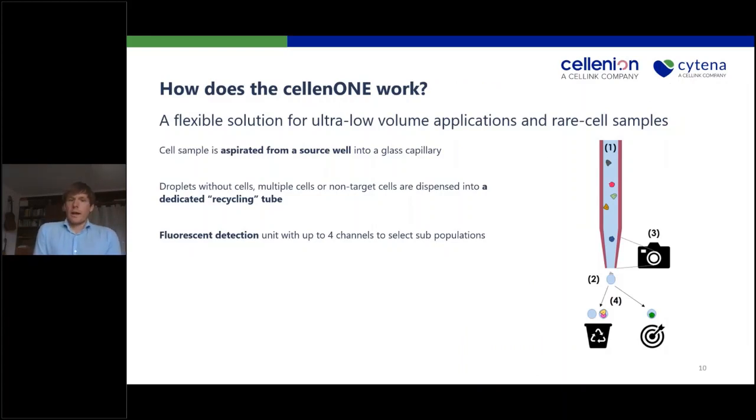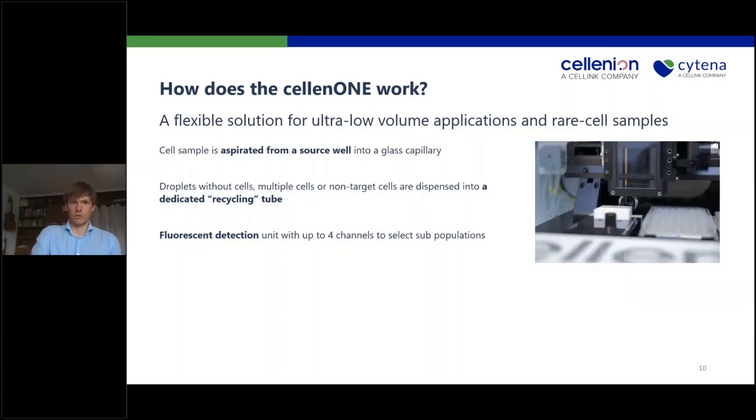The CELM1 is a highly flexible solution for single-cell and reagent dispensing, which is especially useful for ultra-low volume applications and rare cell samples. In contrast to the X-site instruments that I just introduced, here the sample can be aspirated from a source well or an Eppendorf tube into a glass capillary. Further, droplets without single cells are not removed into waste, but are dispensed into a dedicated tube from which they can be aspirated again if needed. The instrument comes with up to 4 fluorescent detection channels to sort based on cell viability or target subpopulations.